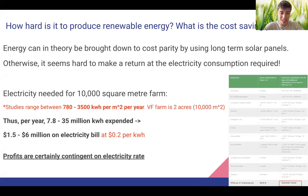Now, a lot of studies say it's about 780 to 3,500 kilowatt hours per square meter. Now, this would be $6 million. So you can see all the profits would be practically wiped out if it was this expensive, at about $0.2 per kilowatt hour. But a lot of studies also show that it could be about 65 kilowatt hours per square meter, and that would bring it down to about 1.5. So a huge range there. But if it's at that lower range, it's economically viable.